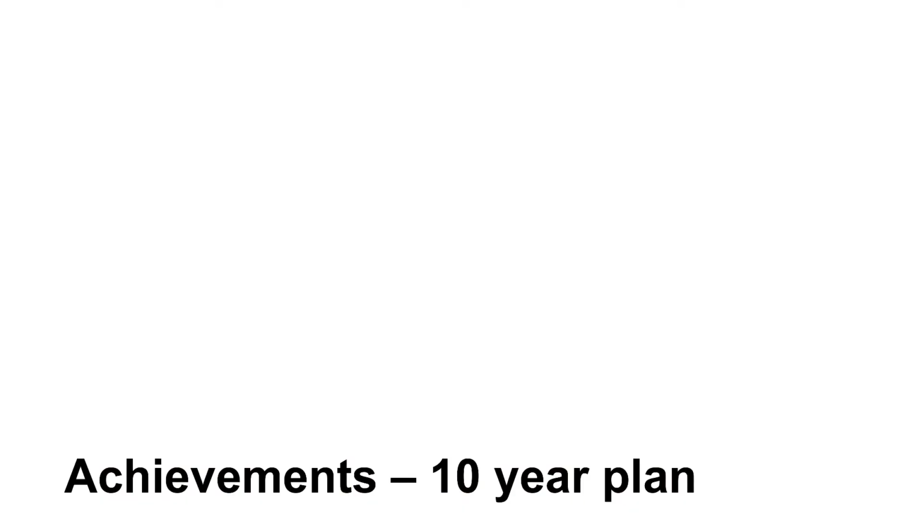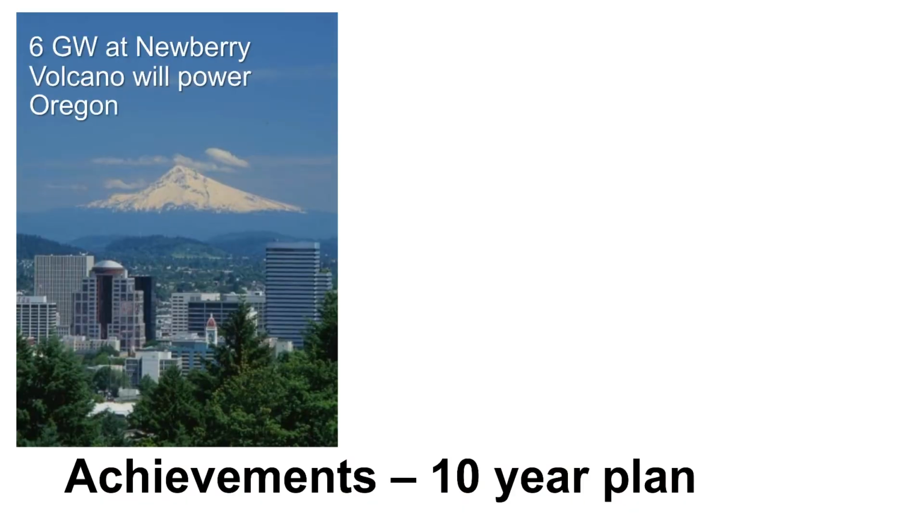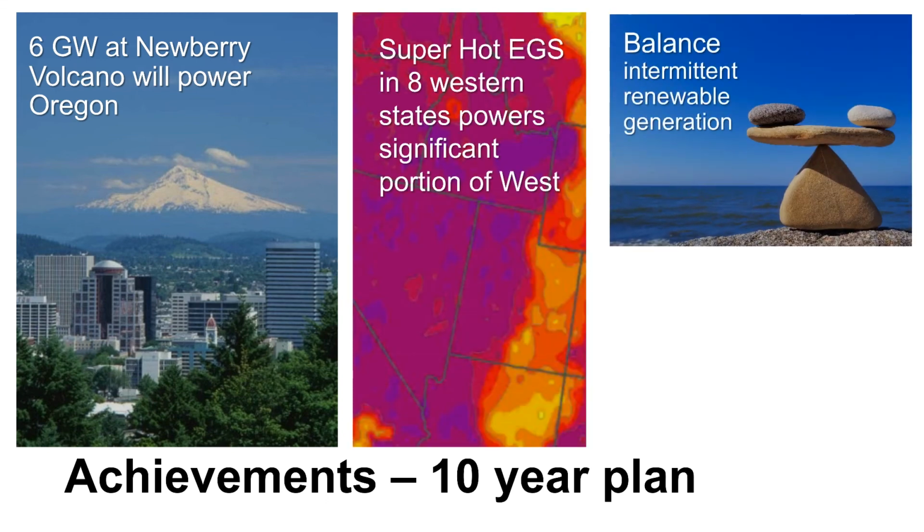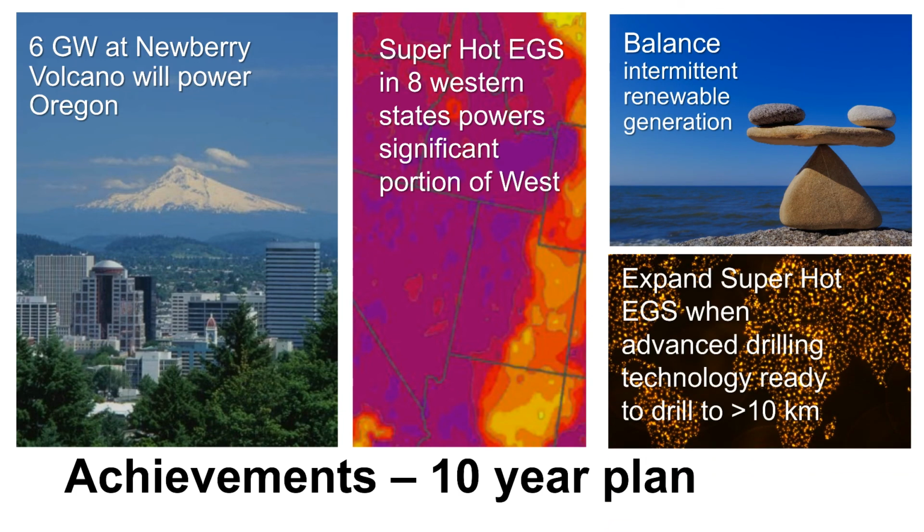In the 10-year plan that we have, our idea is to go to Newberry volcano in Oregon and generate about 6 gigawatts. That's enough to power all of Oregon. Then we can go to the western U.S. states, 8 states, and power a significant portion of the West. This will balance that intermittent renewable generation we talked about.